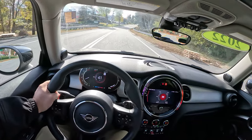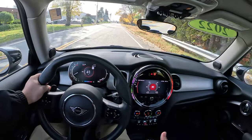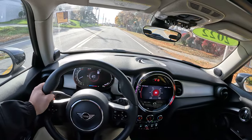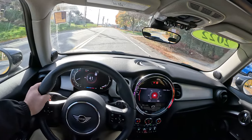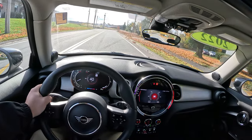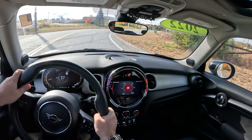Hopefully the John Cooper Works adds them in. Obviously you can sit there and tune it to do it, but you know, I don't review a car based on what you can do to it. I review it based on what's available from the factory.